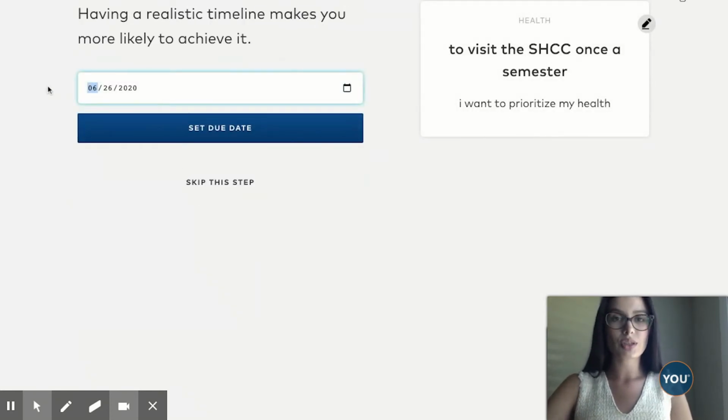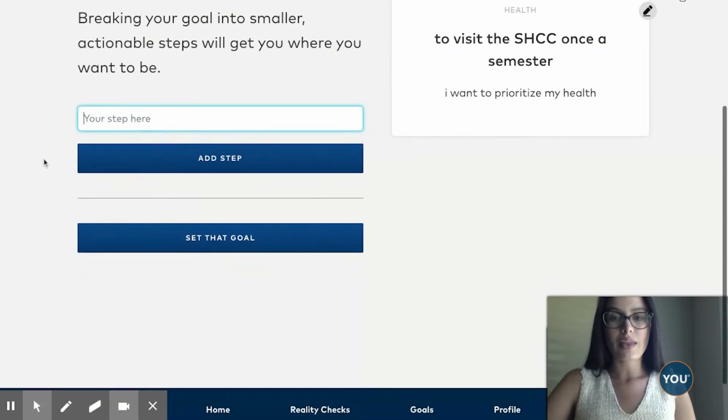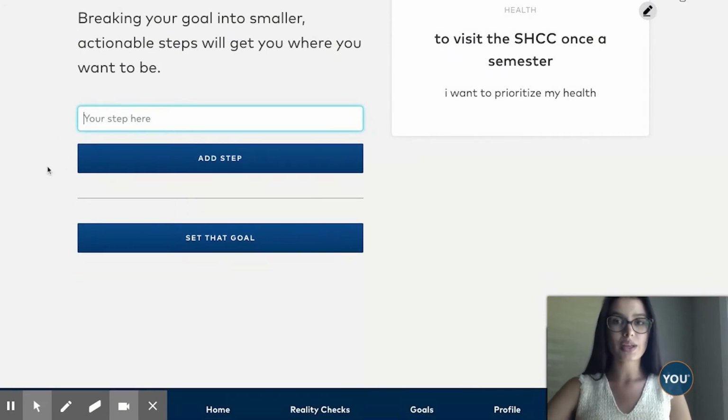Here we have the option of choosing a time by which we hope to reach our goal. If you don't have a time in mind, you can go ahead and skip this step for now. And then we can break our goal into small steps, which can help make it less overwhelming. So the first step I can put is to explore YOU Fullerton for resources, which we're already doing, so we're making good progress.